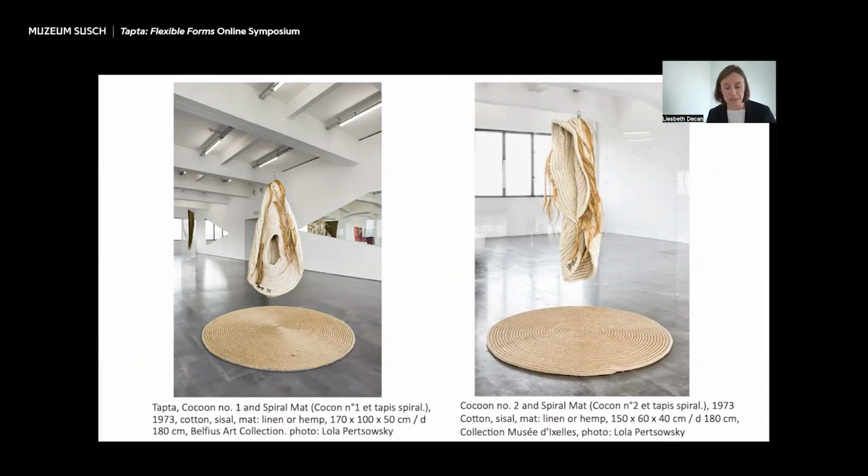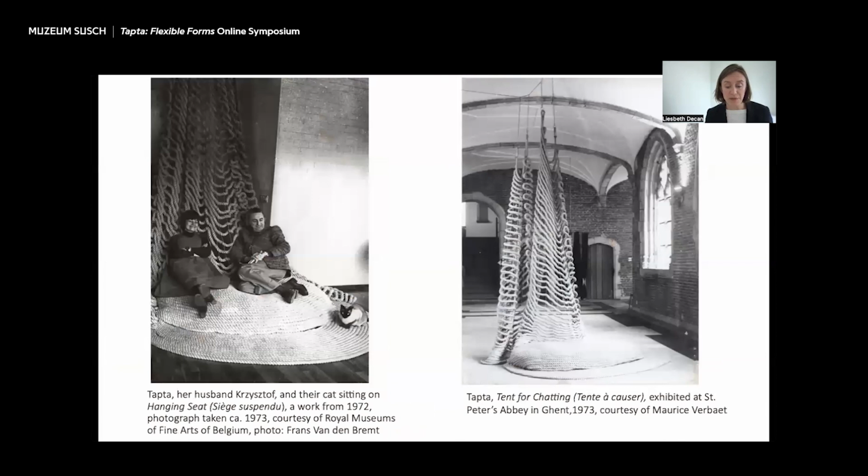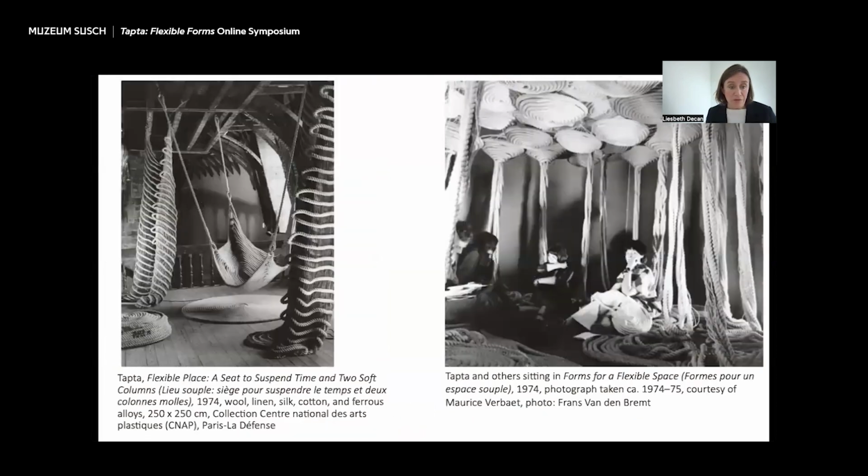This activation of the spectator is continued even more radically in large installations into which visitors can actually enter. These impressive environments, such as Hanging Seats, Tent for Chatting, Flexible Place, A Seat to Suspend Time, and Two Soft Columns, or Forms for a Flexible Space, are made of cords sewn together into supple planes or modules that are hanging down from the ceiling.